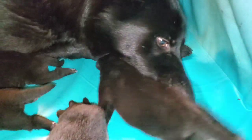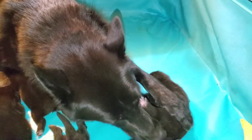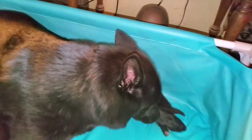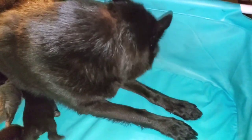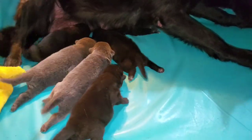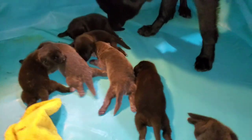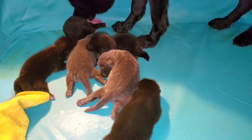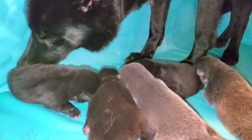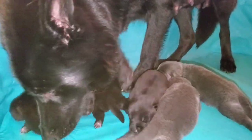Mom's cleaning him up to help him go potty. Again, she licks and stimulates them to go potty in the first couple weeks. He's like, "Mom, come on, quit pinning me down. I don't want you to clean me. Not on camera." Mom runs a tight ship. She keeps them clean.